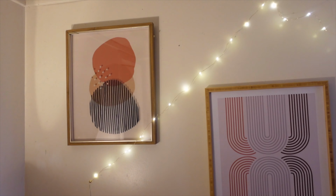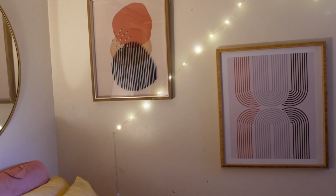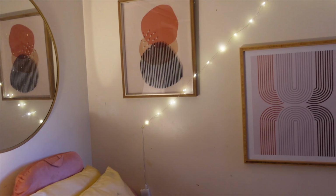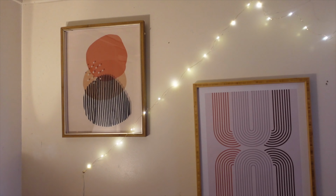But for my last room tour, I had shelves here that I had gotten from Five Below, and it did not hold very well at all. They pretty much all fell down, and it was just a waste of time and money. I mean, luckily I didn't spend that much money on it. It was $5. And then these little string lights here, I just bought them yesterday.